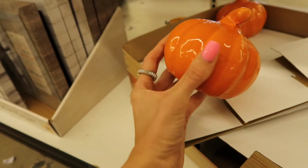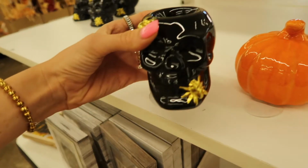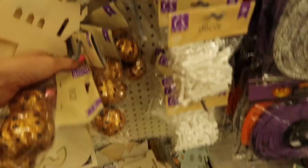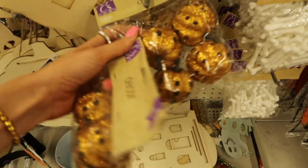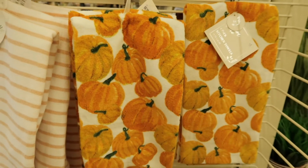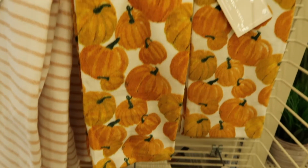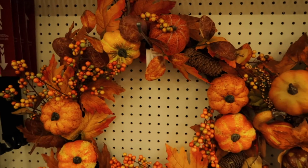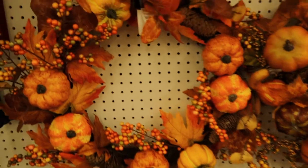Here's some more little ceramic pumpkins and a skull. I did, however, grab some of these little plastic pumpkins you'll see later on. And then I did hop over to Tuesday Morning. I didn't get anything, but they had these cute little napkin washcloths and these wreaths. But this wreath was $50, so I did not take that home.